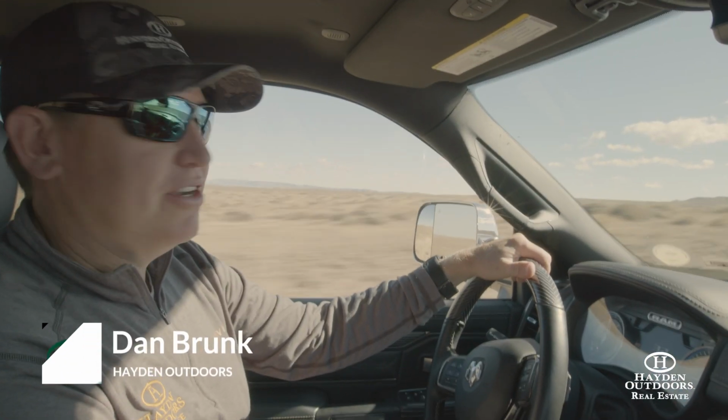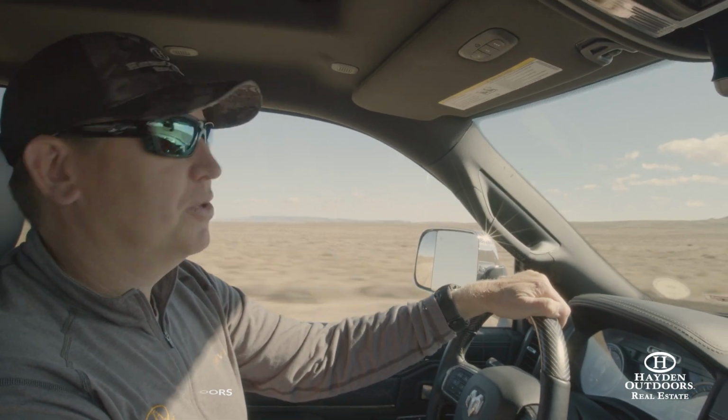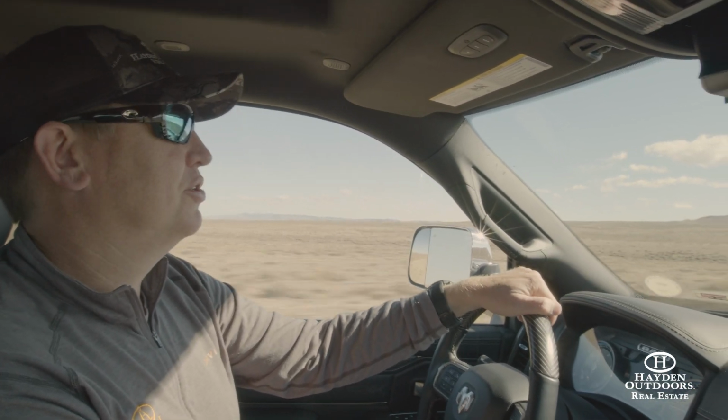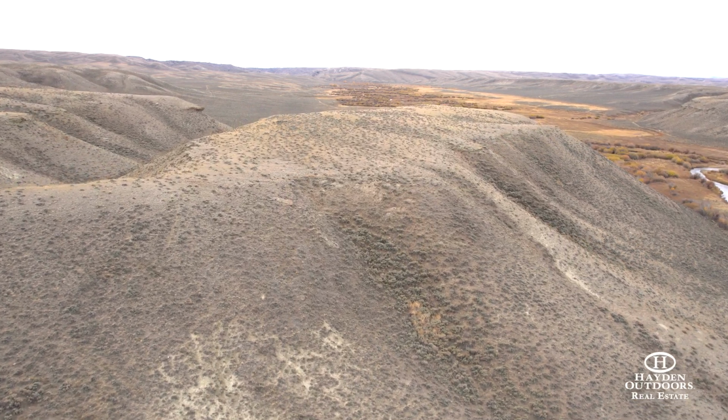We're east of Lander, south central Wyoming, and we're excited to go after some elk this week. I've been putting in for a tag for this area, thinking it was going to take 7 or 8 years, but in year 3 I drew it. So big open valley. We got a creek coming through that's got plenty of water.